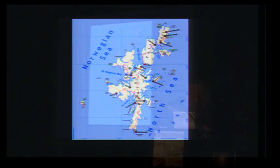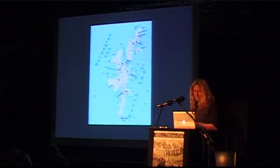Actually, there are 5,000 documented archaeological sites on Shetland alone. So there's a lot to look at. This is the islands closer up. I'm going to start by talking about a site that's just around here, called Stanneydale Temple, which you may have heard of. It's the most famous site on Shetland. And then I'm going to gradually move up the island. I'll talk about a site called Pettigarth Field, which is around here, and then I'll move further up the island.